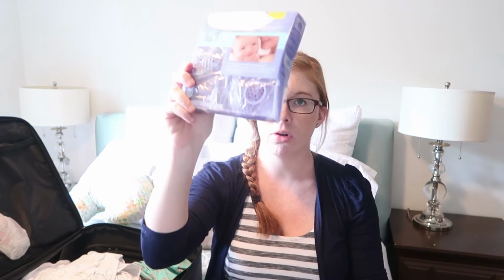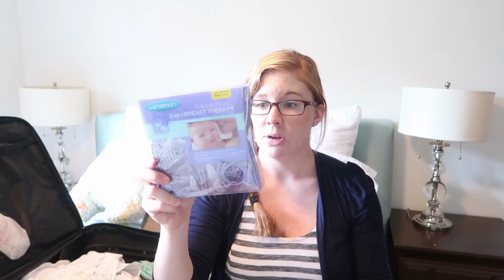I did not use these last time, but these are TheraPearl 3-in-1 breast therapy hot or cold pads for your, basically your nipples, to help soothe them from the pain.